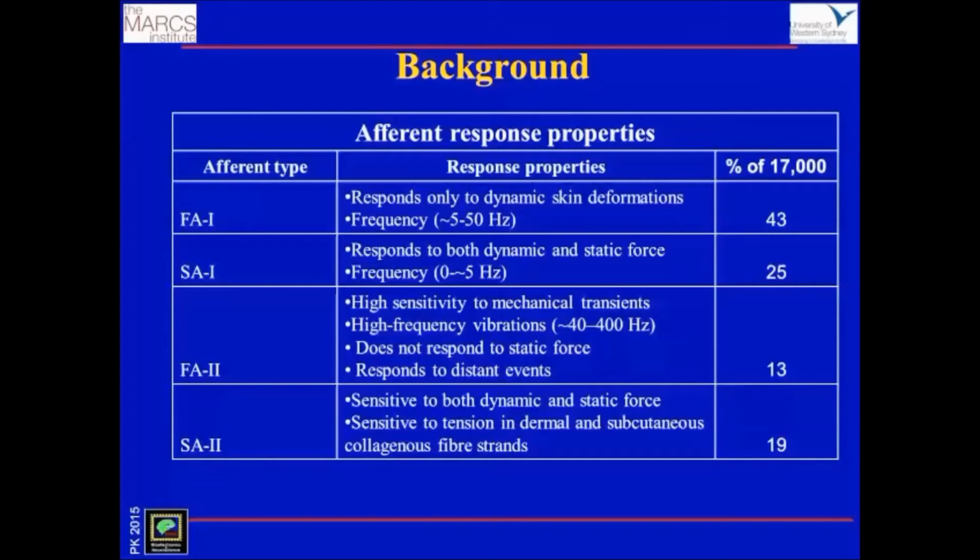And here's a bit more about the properties of the afferent responses. For example, the fast adapting type 1s, we know they only respond to dynamic skin deformation, but within a frequency range of 5 to 50 hertz. Outside those frequencies, you won't be able to get a response. And they make up about 43% of the total mechanoreceptors in the fingertips. Slowly adapting type 1, they respond to both dynamic and static force, but they respond to really low frequency stimuli or skin deformations.